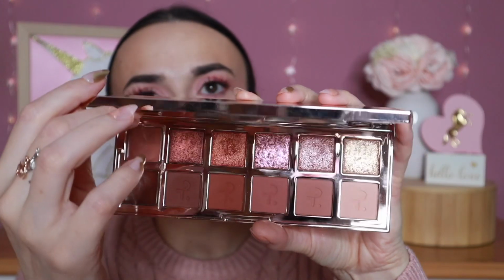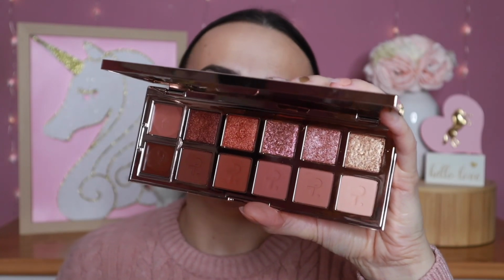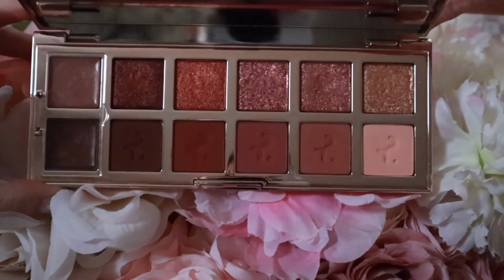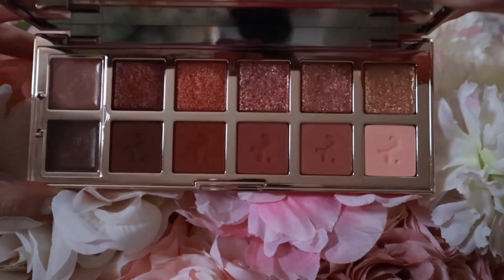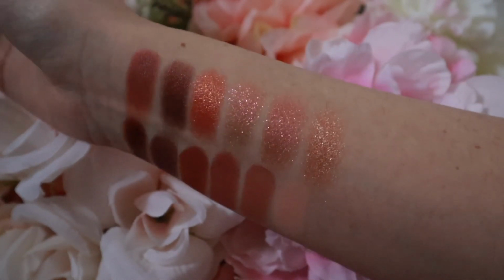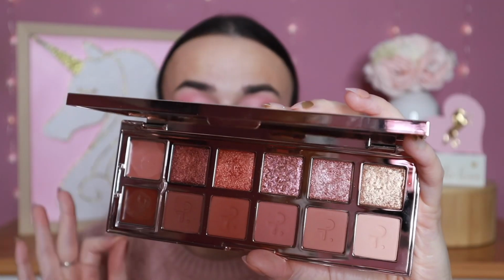The next palette I definitely had to include, and I think I've got fingerprints on it, so let me wipe it off here a little bit. But this is the Patrick Ta Major Dimension 2 eyeshadow palette. I mean, this palette is like the rosy neutral palette of my dreams. I think this is just the most lovely palette, and it does have 2 cream shades on the side as well in case you want to use those as liners or as your base. Those are really nice cream shadows, and I'm not even the biggest fan of cream shadows, and these are nice. They're perfect. I don't have the other 2 palettes that Patrick Ta has, but I knew I wanted this one to be the first. It's the most beautiful rosy neutral palette, and it is perfect for the month of February for Valentine's Day. I mean, it's perfect year round.